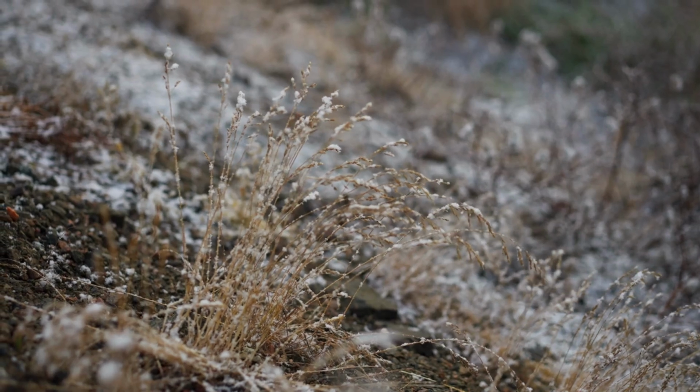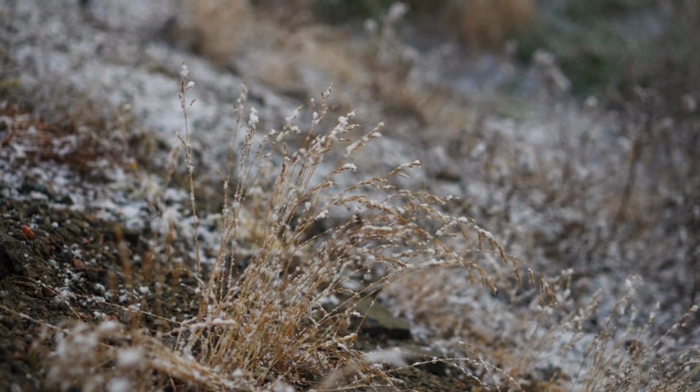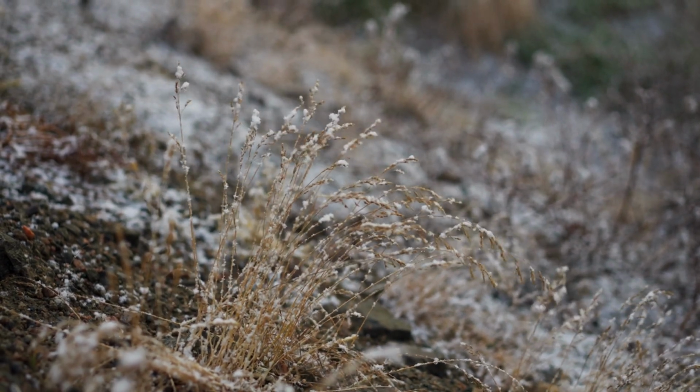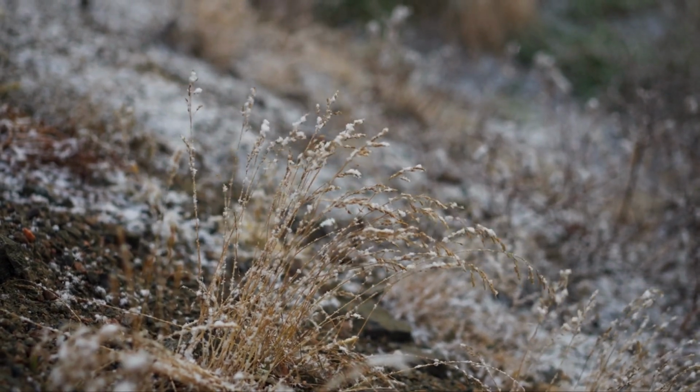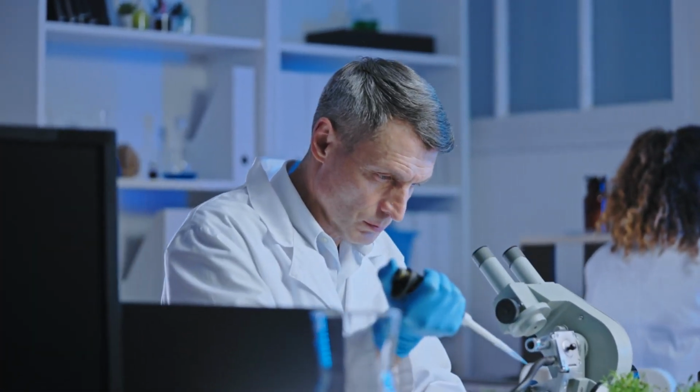As plants enter their dormant phase in the winter, it's usually best to reduce the frequency of fertilization or stop altogether, as the plants aren't actively growing and don't need as many nutrients. When it comes to choosing between organic and synthetic fertilizers, each has its pros and cons.